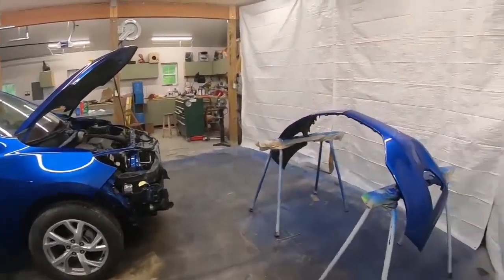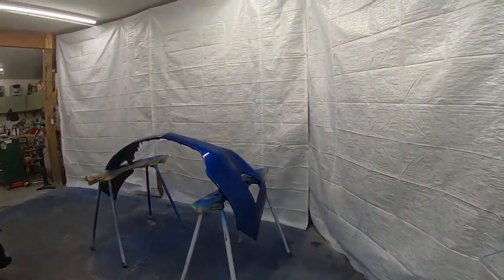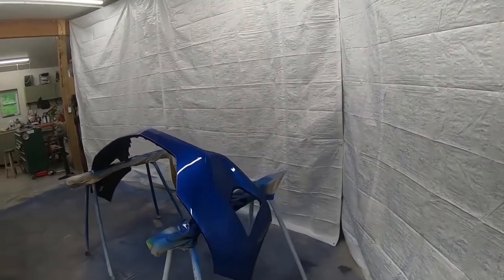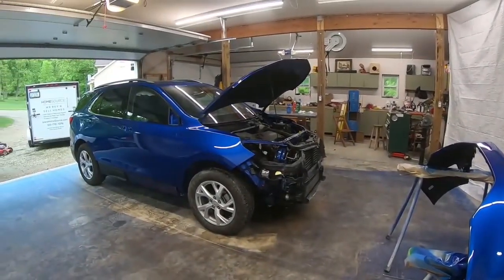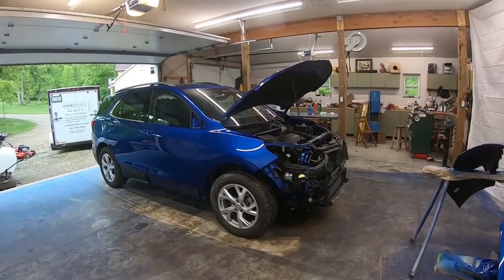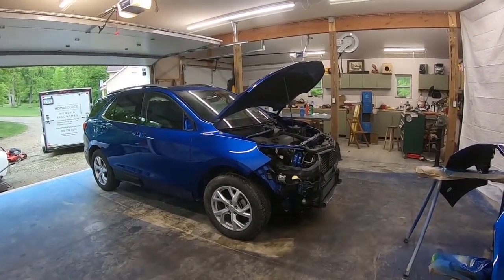I might need to wait for a second set of hands to put my bumper on. I don't want to scratch up my new bumper, but maybe I'll at least get it assembled, get it ready to go back on the car. But let's start bolting things back together.